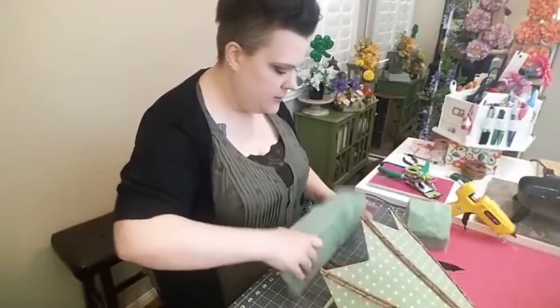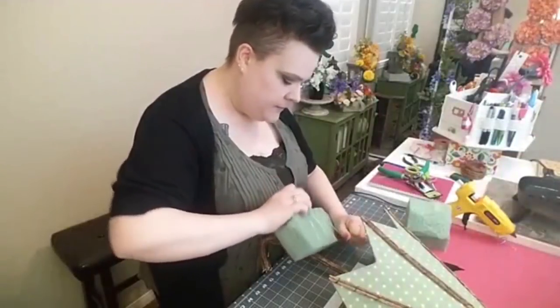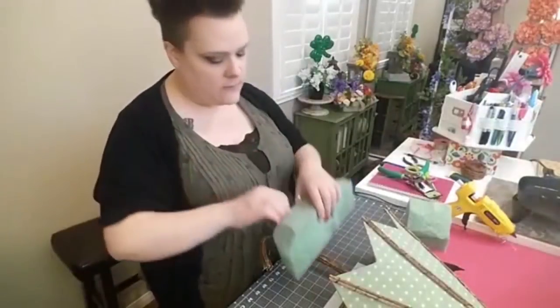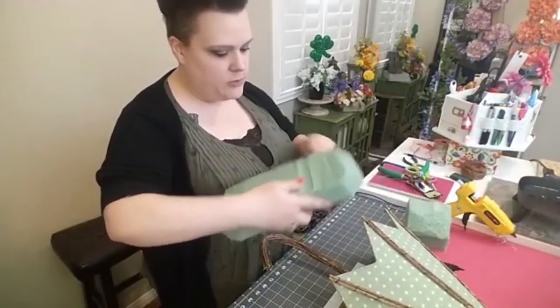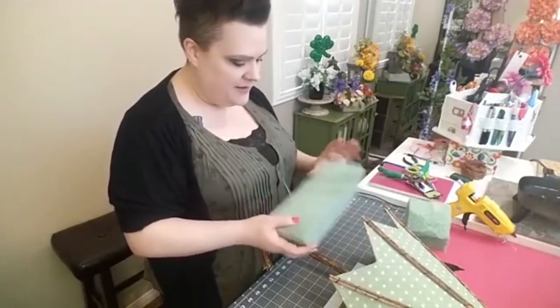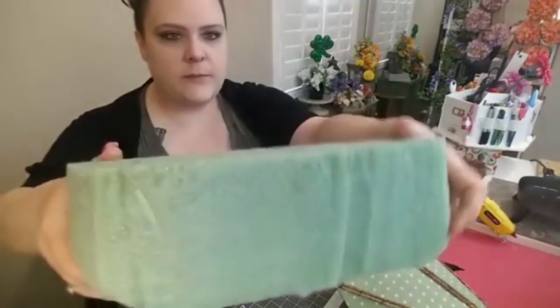Let it cut in just a little bit. All you're doing is making sure that it has a good secure piece. You're not going to have to worry about it cutting straight through. I mean, this is a big chunk of styrofoam, you guys. You're not going to have to worry about it really slicing through the entire piece. Unless you're putting so much force on it, then you're just using too much force. Don't do that.